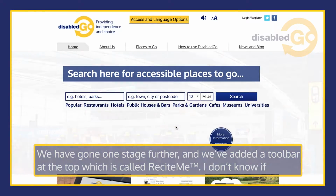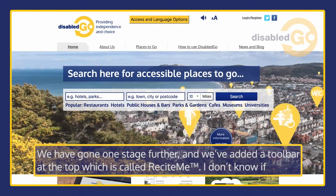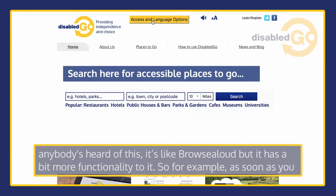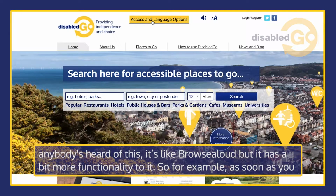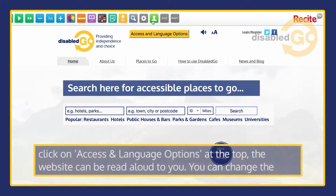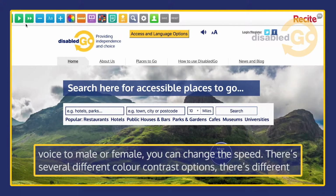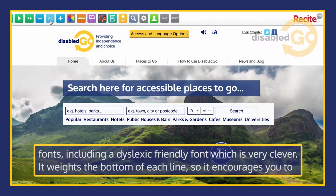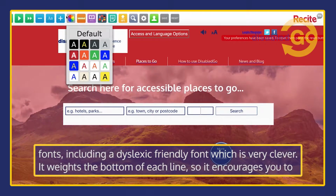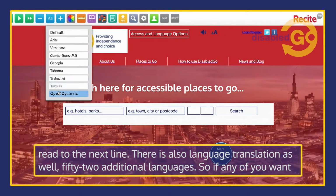We have gone one stage further and we've added a toolbar at the top which is called Recite Me. I don't know if anybody's heard of this. It's a little like BrowserLab, but it actually has a bit more functionality to it. As soon as you click on Access and Language options at the top, the website can be read aloud to you. You can change the voice to male or female. You can change the speed. There's several different colour contrast options. There's different fonts, including a dyslexic-friendly font, which is very clever. It weights the bottom of each line, so it encourages you to read the next line.